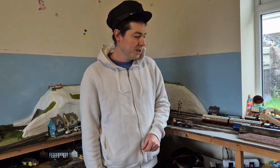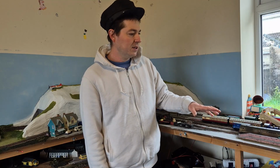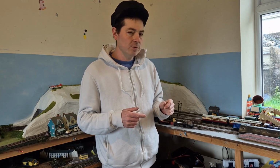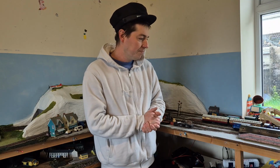And most of these, the four white wagons that are there, I think they all have the open axle boxes with the old style of axle. So those have all been oiled, so hopefully there won't be any trouble and they'll run nice and smoothly. Well, that's the plan anyways.